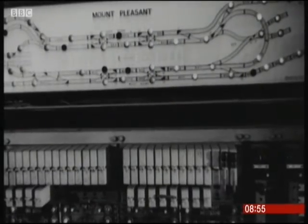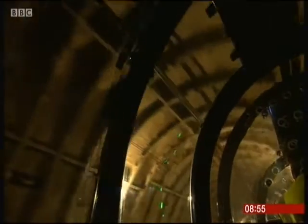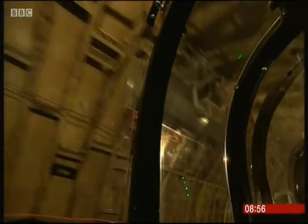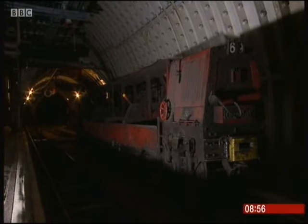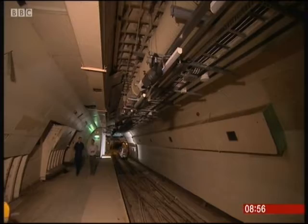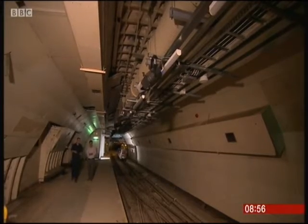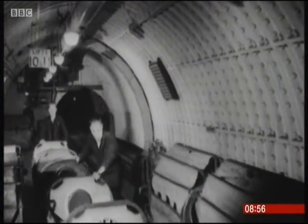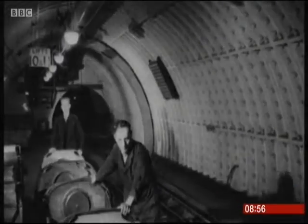In 2003, the service stopped. Its running costs were deemed too high. Transporting mail above ground was considered more cost-effective, even though some disagreed. This is one of the mail platforms. This is where the trains would have stopped and the mail would have been loaded into the containers. The suddenness of the system's closure also surprised many.